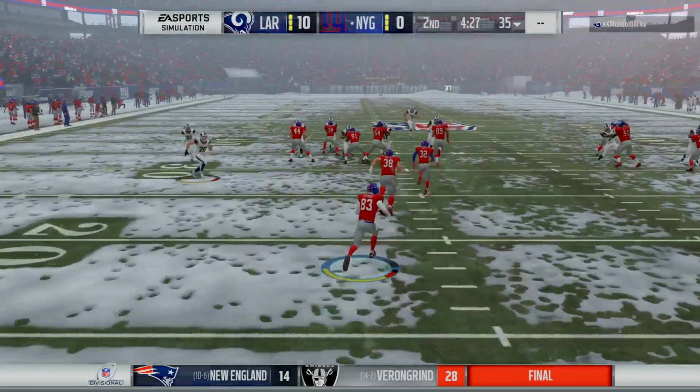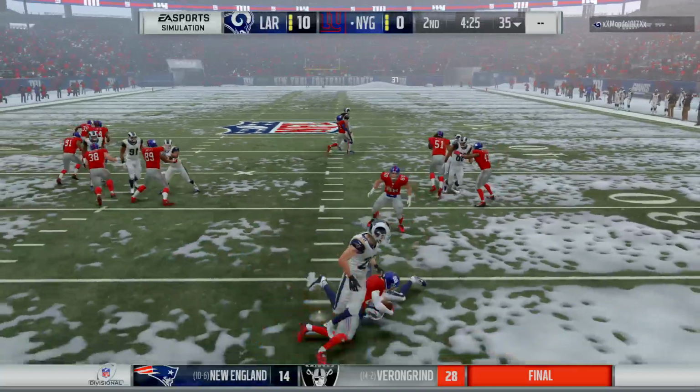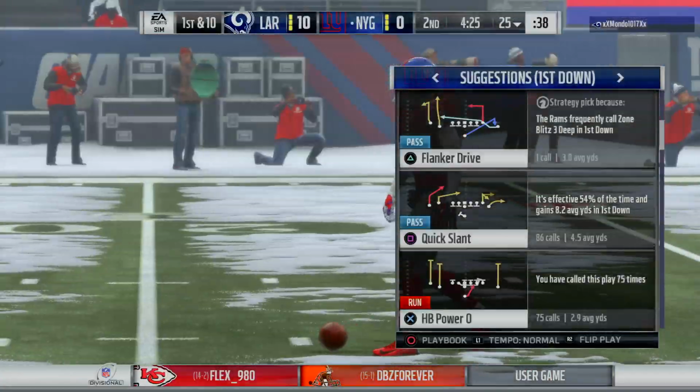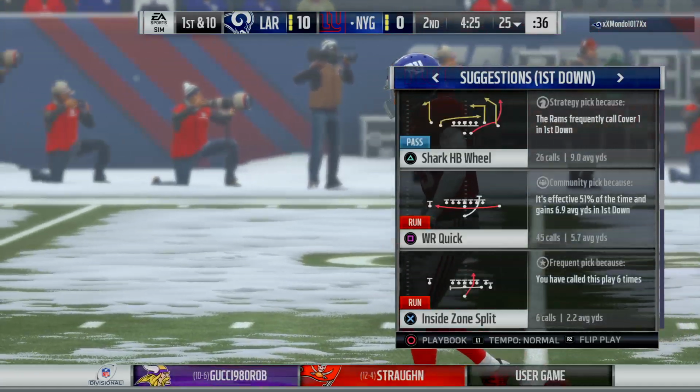Here's Khalif Raymond to return. And not a bad return. Here he gets it out to the 25-yard line. And the Giants ready to come out now.